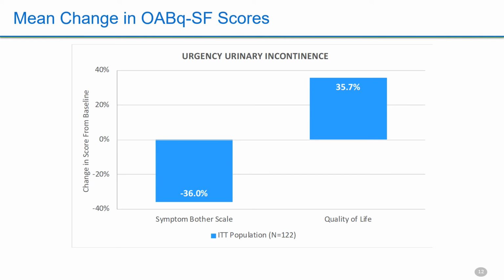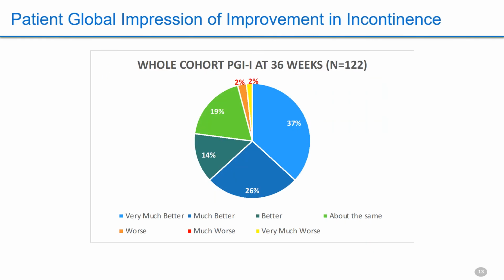There was a significant reduction in bother symptoms and improvement in quality of life. 77% are better or above, which lines up with the objective change. 37% are very much better.